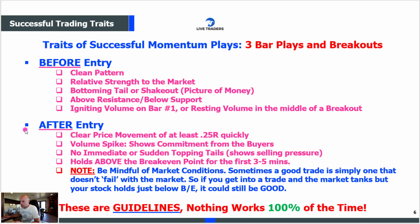So basically what we're going to do is take these before and after entry concepts, and expand upon them today. We're going to go a little bit deeper into these things. I still agree with all these things, and I think they are absolutely relevant and required. You want a stock to hold above the break-even point for at least the first 3 to 5 minutes. Be mindful of market conditions, and so forth.